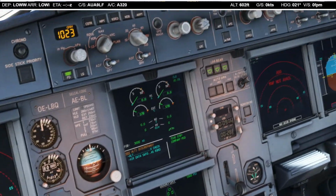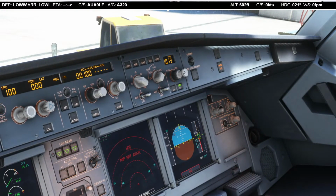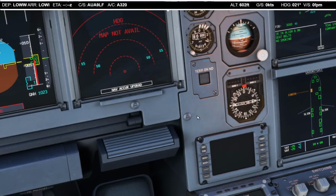Okay, in the Austrian I don't have to set that. And what was it? 1023. Set that here as well. Okay.